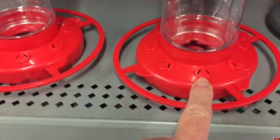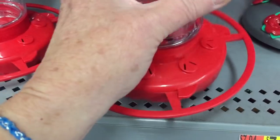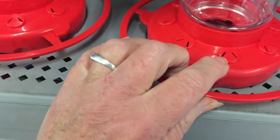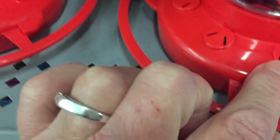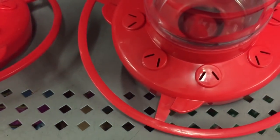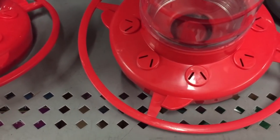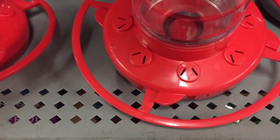If you do end up buying these and you don't modify them, if they don't feed from it, you do have hummingbirds, think about making those holes a little bigger. You can use a drill. You can use a hot knitting needle. You can use a soldering iron. It will turn the plastic a little black. Don't worry about it. It doesn't hurt anything.